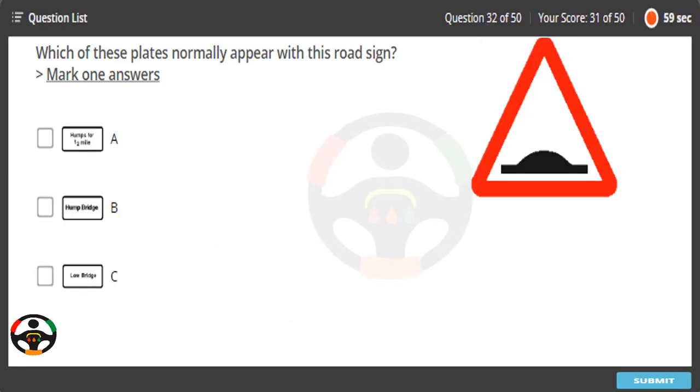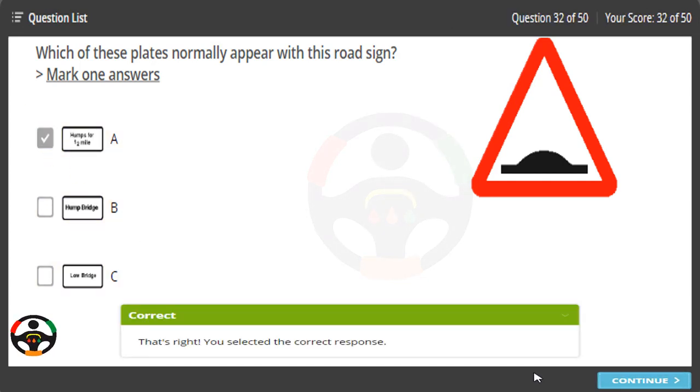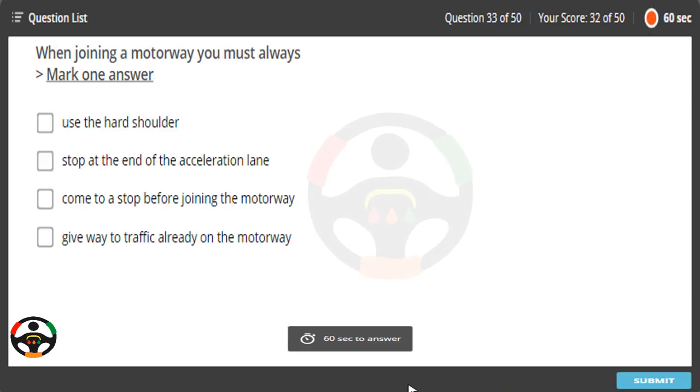Which of these plates normally appear with this road sign? When joining a motorway, you must always use the hard shoulder, stop at the end of the acceleration lane, come to a stop before joining the motorway, give way to traffic already on the motorway.